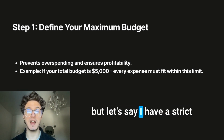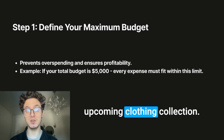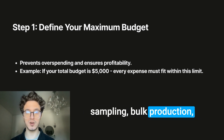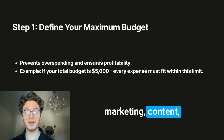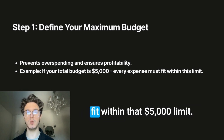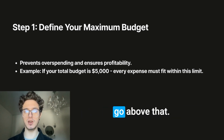But let's say I have a strict $5,000 budget for an upcoming clothing collection. Every expense, including the sampling, bulk production, marketing, content, photographers, etc., must fit within that $5,000 limit. I will not let myself go above that.